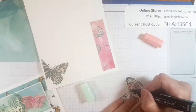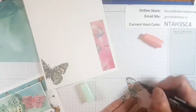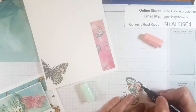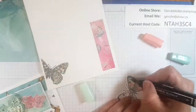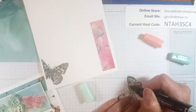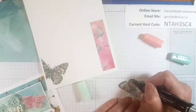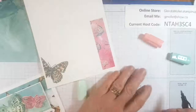Take the dark and put some right up against his body. I don't know what butterflies look like. You could spend all day looking at butterfly pictures on the internet, but let's just color the way you think it needs to be. Whatever hits your fancy. If you want pink ones or yellow ones, go for it. Okay, so I'm going back over top with the light one just to blend in those harsh lines a little bit. Oh, it's so pretty. I love these two colors together. There we are. Okay, turn it around, do the other side.